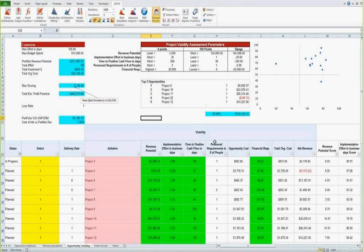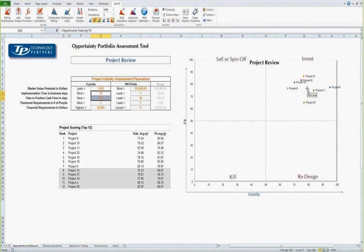So that pretty much is our VOI model. And if we looked at these, we would know that this would be a redesign and this would be a spinoff. And we have a bunch of healthy opportunities, and this is what it would look like. As you've noticed, the projects themselves have changed a bit, in terms of which ones were the top ranked. So there you go. Thank you very much for taking the time to listen.